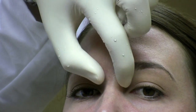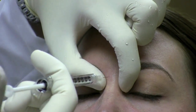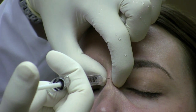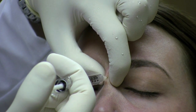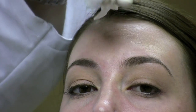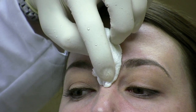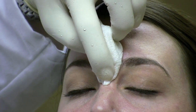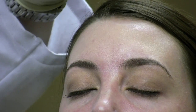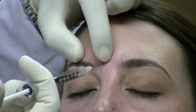The Botox injection technique. What I like to do is I initially start with injection of the procerus muscle, and I'm going to do that with one little injection right in this area, just a few units of Botox. It's all that muscle needs, and that prevents that scrunching up of the tissue at the root of the nose, and it makes the area look much more open and natural.